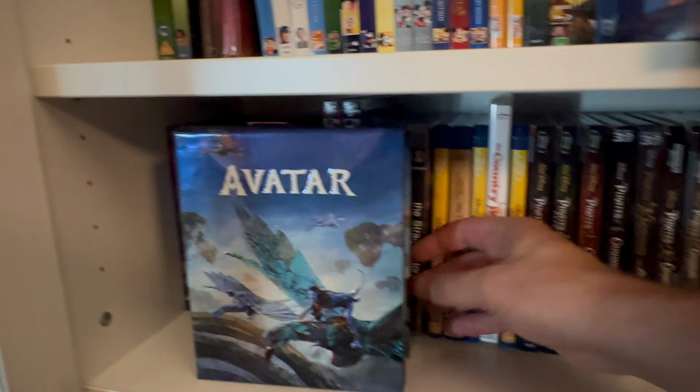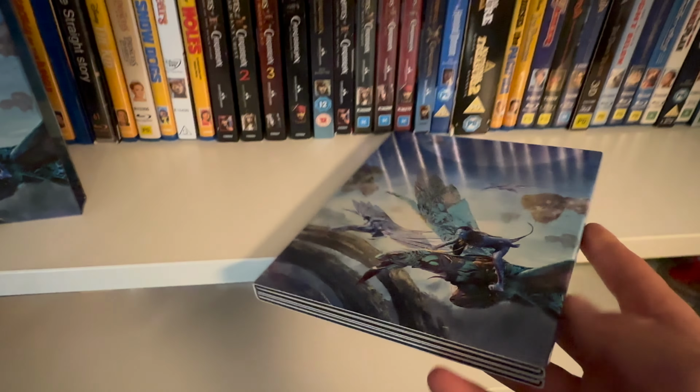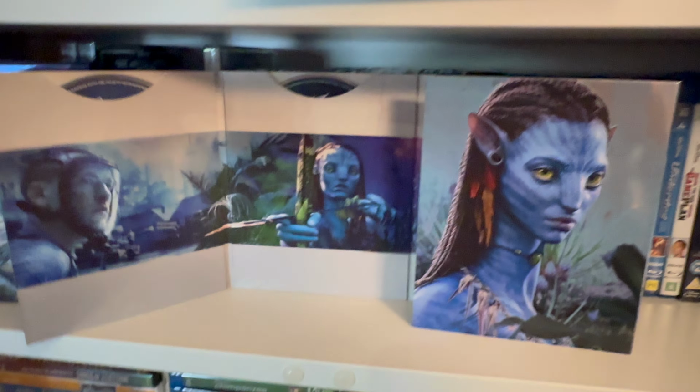But yeah, Disney issued these 3-disc editions of the first of the 2 Avatar movies earlier last year, and then just before Christmas they announced, or they released, these 2 expansive 4-disc each box sets.